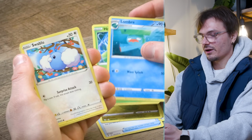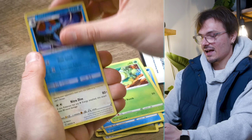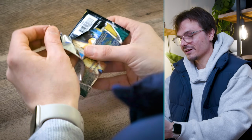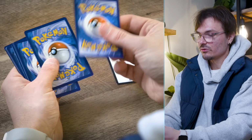Here we go. Lombre. Oh. All right. Here we go. There it is. And a Talonflame and a Tentacruel Reverse Holo. Nothing there. Here we go. Second last Evolving Skies pack. All right, these are the ones you want, man. This one, it could hold some serious value. That's the thing about Evolving Skies. It's kind of weird. One, two.